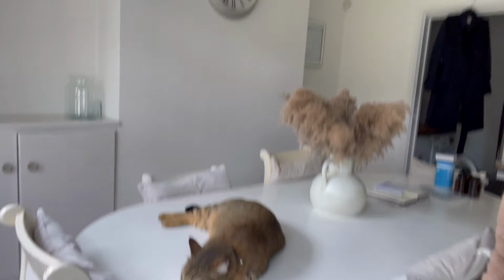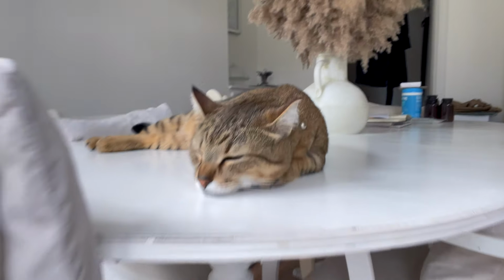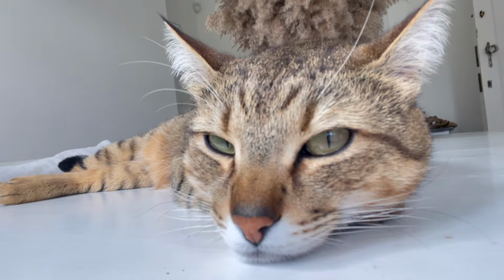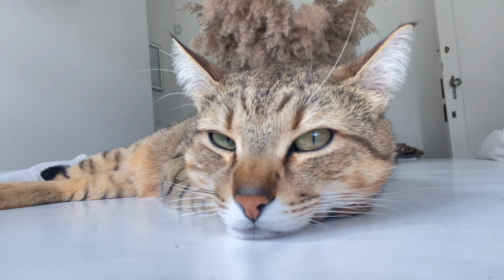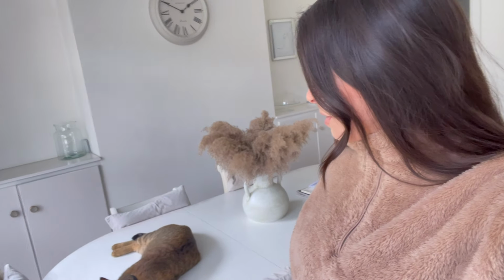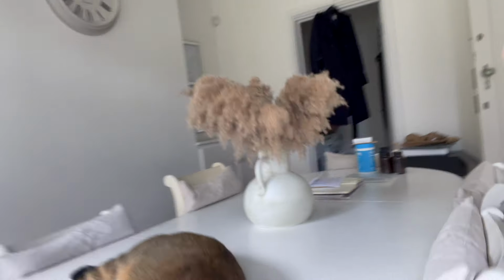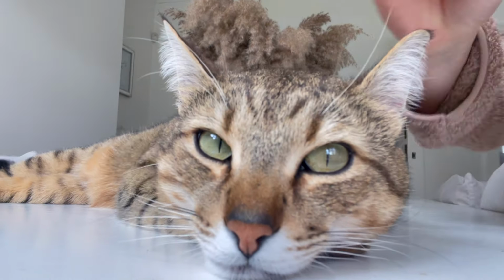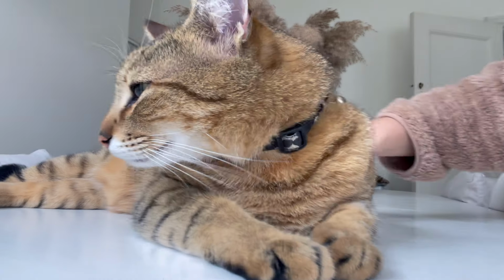Tommy has joined me, but I don't know what he thinks he's doing. What is it that you think you're doing, Tommy? You're not allowed on the table. He never does this, so this is odd. Has the weather change affected you as well? Can you not handle it? Oh, Tommy. I'm going to get him down off of that table because that's naughty.